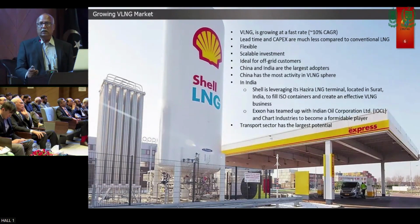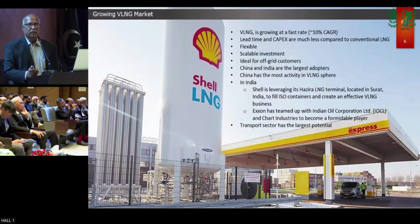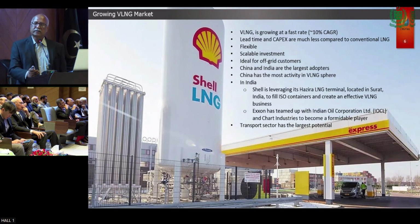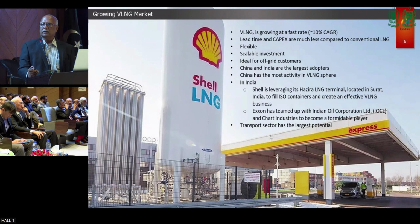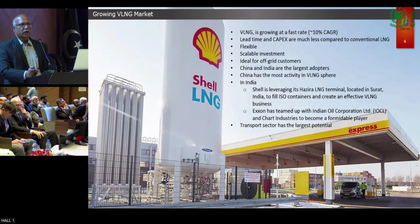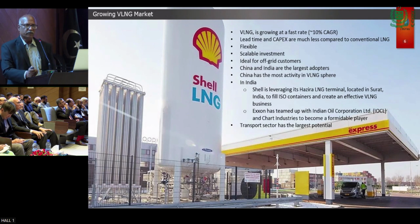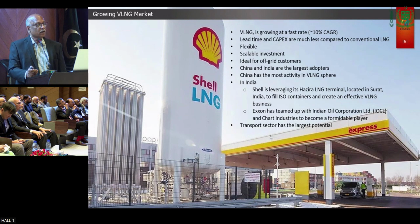The main players of the VLNG, as so many speakers have pointed out, is China, because of its massive energy demands, but India is also coming up very fast in this sector. Unlike Pakistan, the Indian market has presence of global LNG players like Shell and Exxon. Shell is collaborating with the Hazira LNG terminal, where they are now introducing the ISO tank filling facility to enter into the LNG market, whereas Exxon is collaborating with Indian Oil Corporation and the Chart Industries to do the same. We believe that the major sector that VLNG can serve is the transport sector.